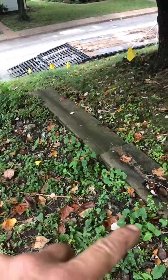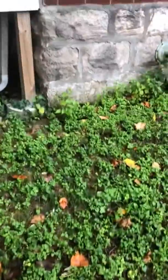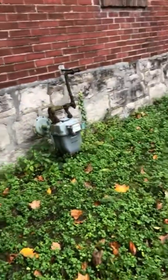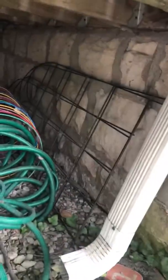So we're just getting started here on this excavation/demolition in St. Charles, and we're going to have the shoring going across this area, and the next door neighbor has a foundation that's pretty old, so we're just going to video document the foundation before we get started here.